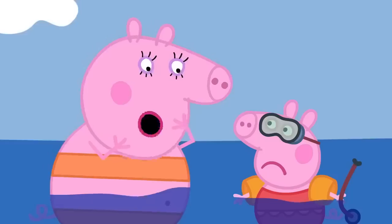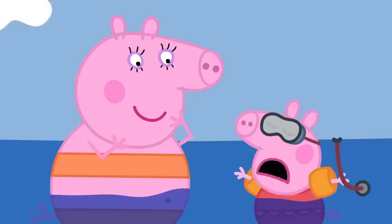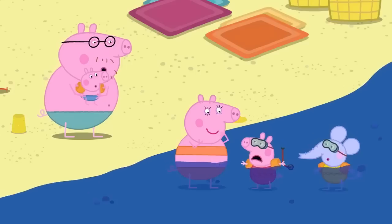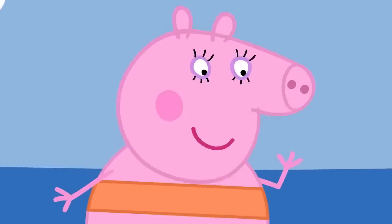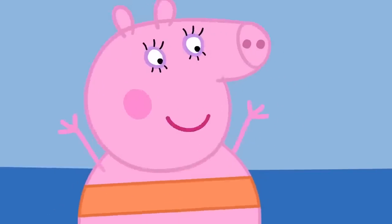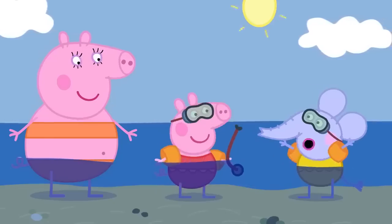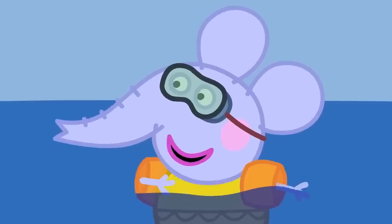Yuck. Oh, Peppa, you must be careful. The snorkel didn't work. And the water tasted horrible. That's because it's salt water, Peppa. You need to keep your lips shut tight around the snorkel so you can breathe through your mouth without letting water in. You have to take long, deep breaths, like this.